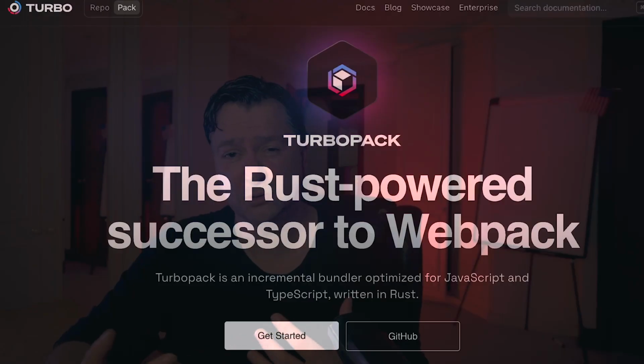Okay, so before we actually test out how fast TurboPack is, we need to get a little bit familiar with it. If you go to turbo.build/pack, that's going to bring you to the TurboPack website. And of course, as I said before, TurboPack is created by Vercel. And as you can see, it's the Rust-powered successor to Webpack. So the major reason that it's going to run faster than Webpack is, of course, it's built upon Rust.